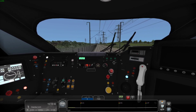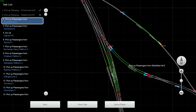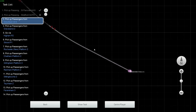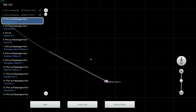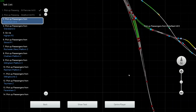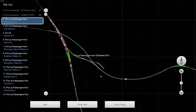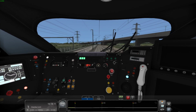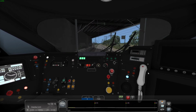Now, the normal route the 395s will take is it would normally go down here to go to Dover, but in Train Simulator they haven't added it to go to Dover Priory that way, so we're going to have to go through the Chatham main line and then go through to the Priory that way.